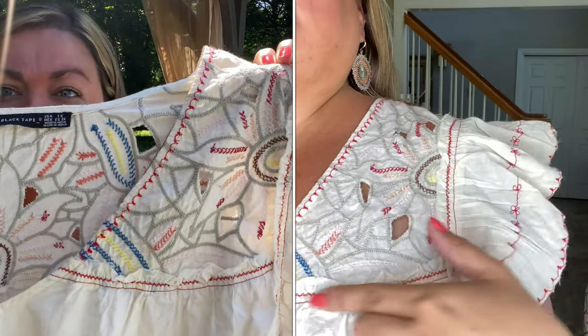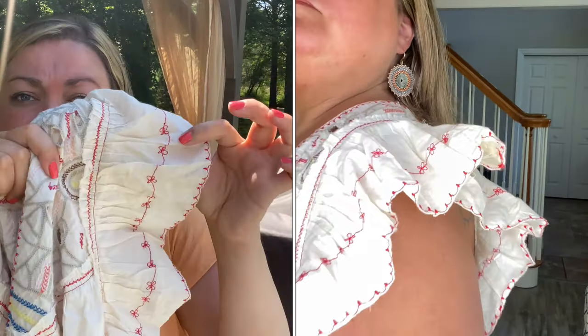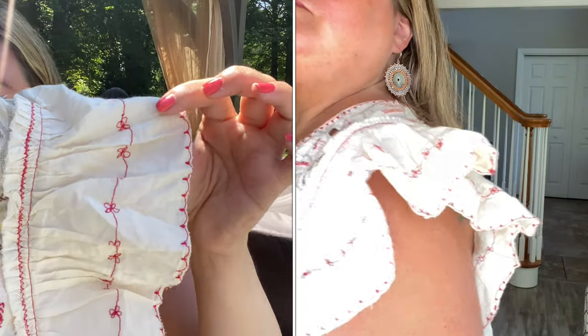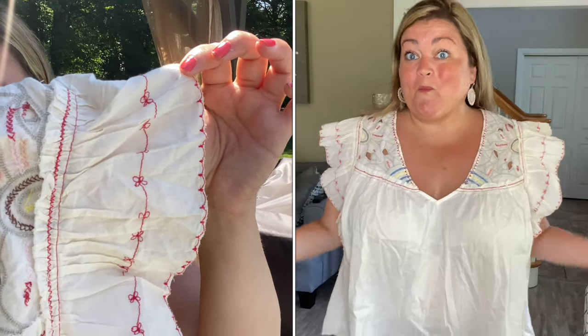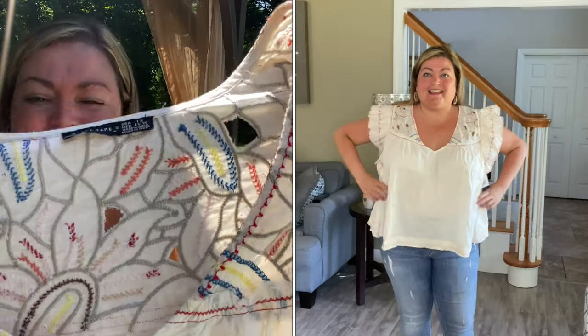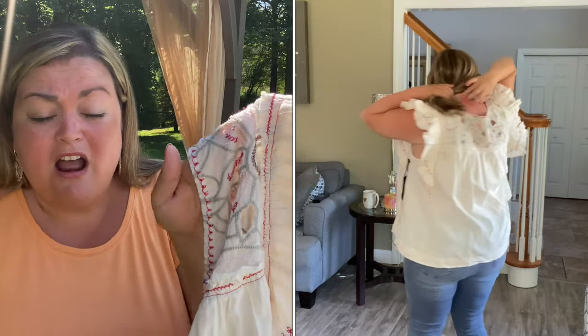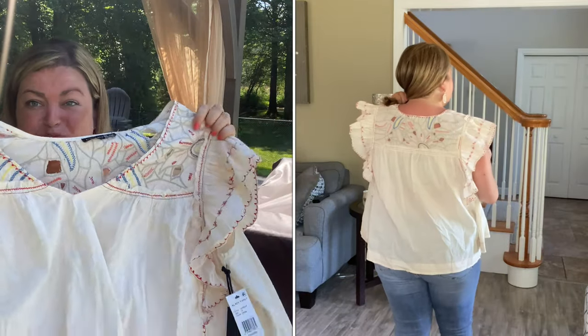Look at the pretty embroidered detail at the top of this top. It's got a nice V neck, the cute flutter sleeve with embroidery. The embroidery is just so pretty. And then it's got a cutout detail. Can you see me through? You got some cutout detail here. Actually, let me show you the back. This is the back of the top, and it's got that cutout detail in the back. It's got a little bit too here in the front. You can see there. I just thought it was a little too big.